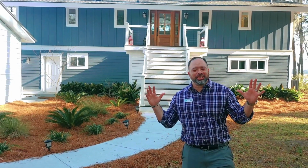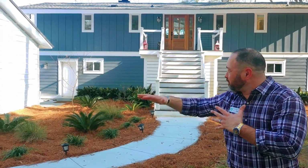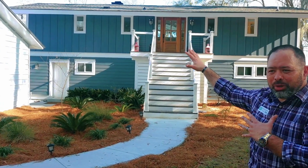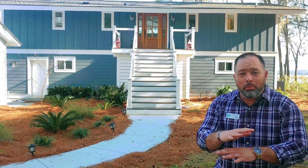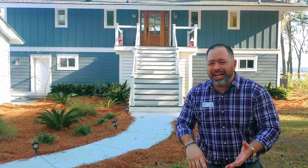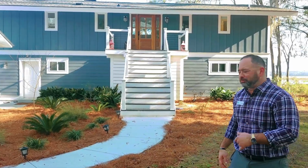So as we start, as you can see, this beautiful, large lot with a 3-car garage. And obviously you can't see the river from right here, but it sits on the Ogeechee River. It's on 0.89 acres, so almost a full-size acre, with a full dock and a pool. So like I said, 3-car garage. But let's go into this home and check it out.